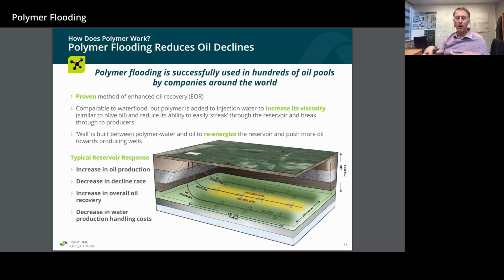Instead of the oil or the water streaking through the reservoir, through the oil, leaving some of the oil behind as it makes its way over to our producing wells, it actually pushes more of that oil over in a better bank, more like a bulldozer pushing the oil through the holes in the rock and the sand grains to our producing wells. So again, there's a diagram on the bottom.